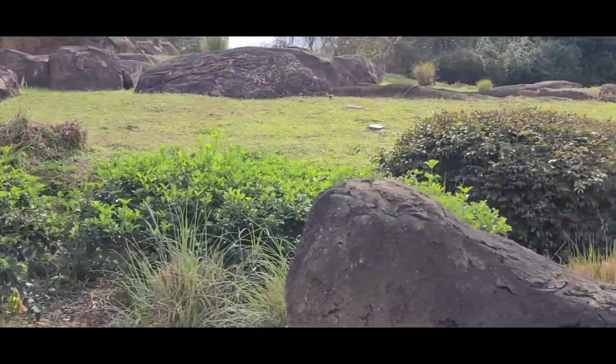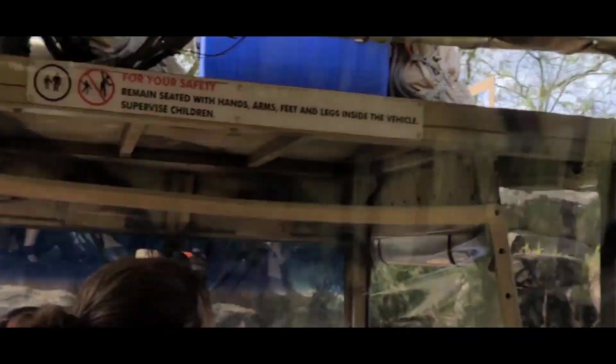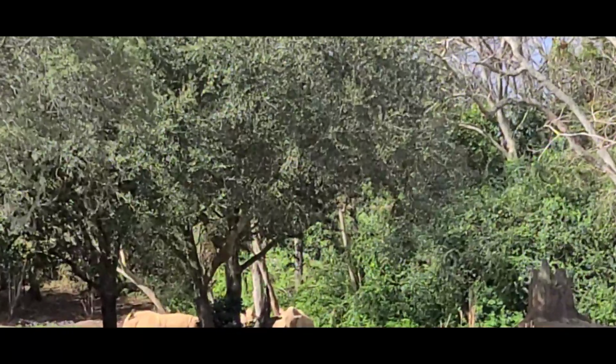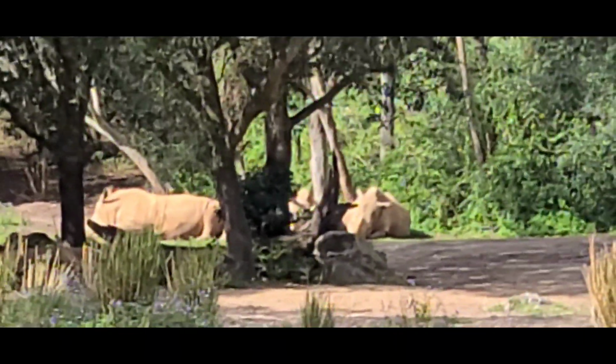It looks like there's an ostrich on the right hand side along with those white rhinoceros that we saw a little bit earlier. Ostriches are the world's largest bird. Although they are flightless, they use their enormous wings to help them run when they run anywhere between 40 to 45 miles an hour.